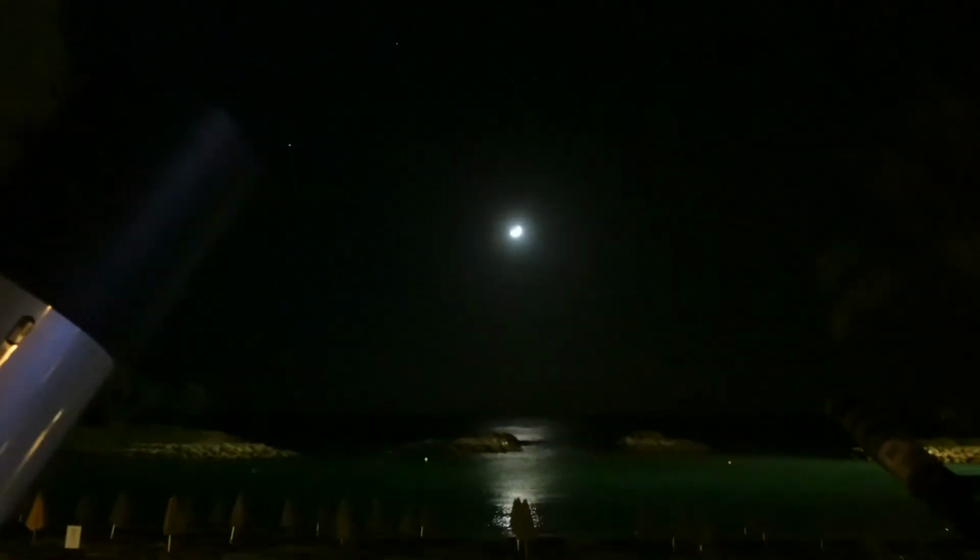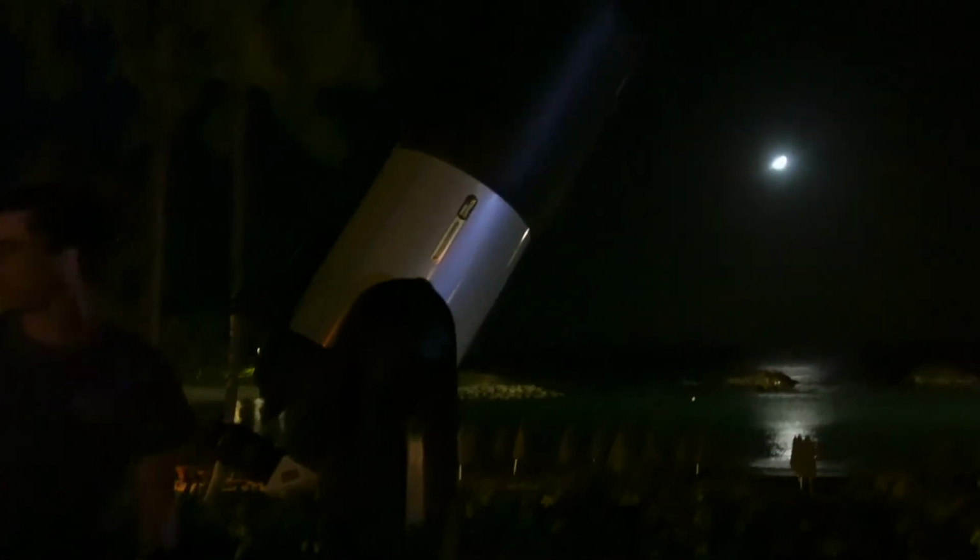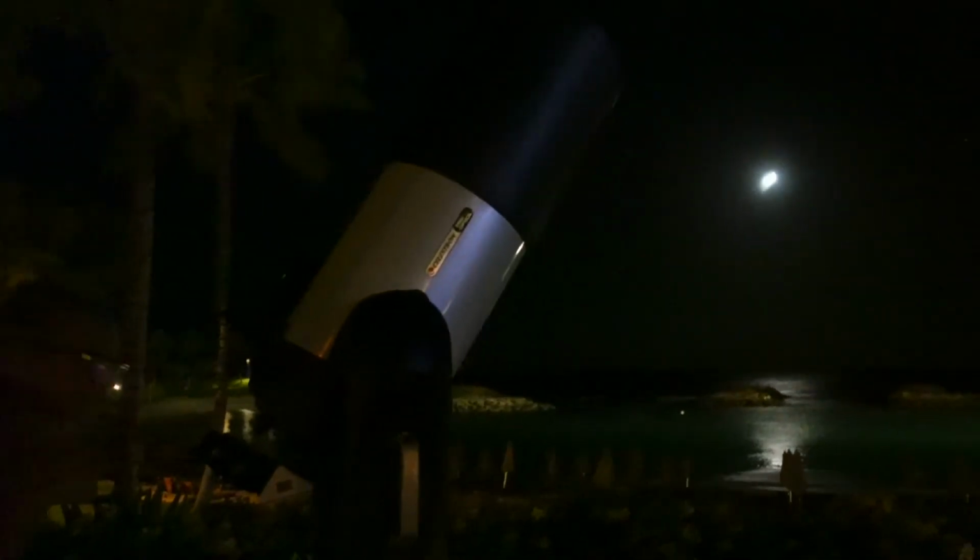How did she get to the moon? A lot of kids think she took a rocket. No, when the moon is low, you could actually paddle to the horizon. Yeah, and that's what she did. Pretty nice. Look at that.